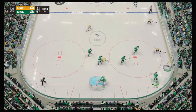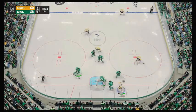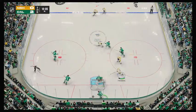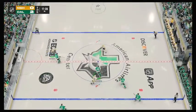Nashville's right where they should be in this game, behind, James. It's been earned because they've been scrambling in their own zone. They've been disjointed and disconnected, and they haven't had any puck possession. When you don't have the puck on your stick, you can't generate any offense at all.